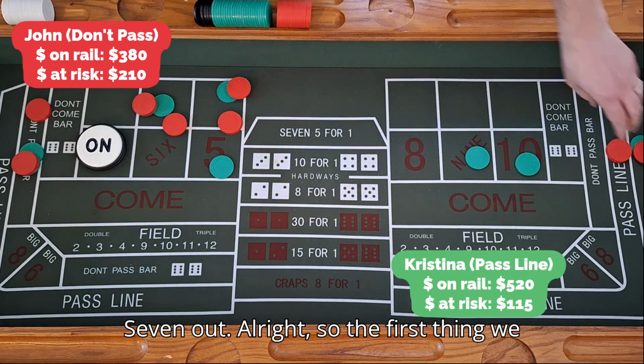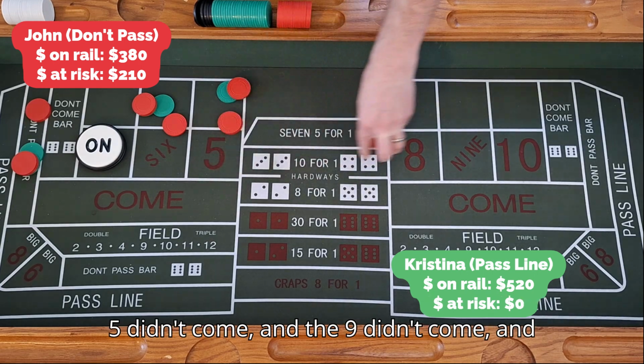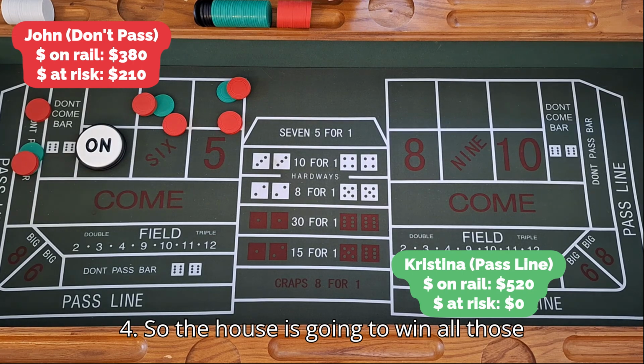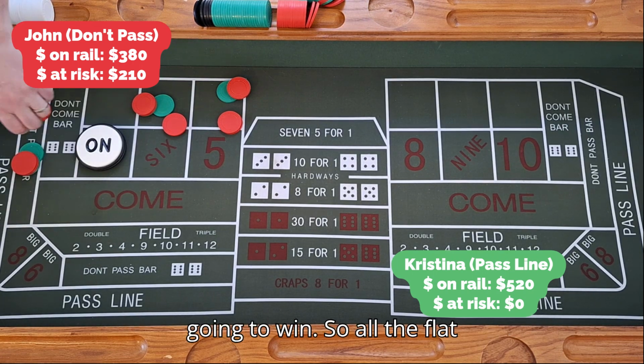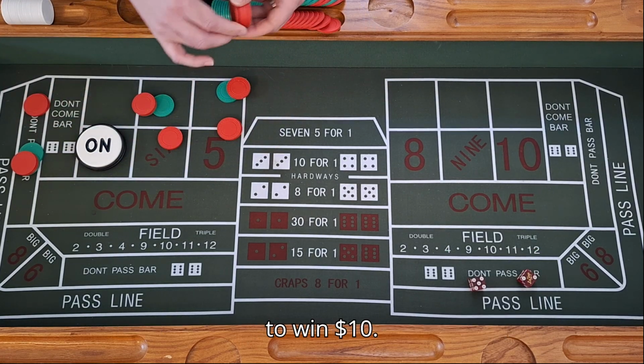7 out. All right. So the first thing we do is we take all the losing bets. So the 5 didn't come, and the 9 didn't come, and the 10 didn't come, and neither did the 4. So the house is going to win all those bets. However, all these don't bets are going to win. So all the flat bets are $10. So each of those are going to win $10.